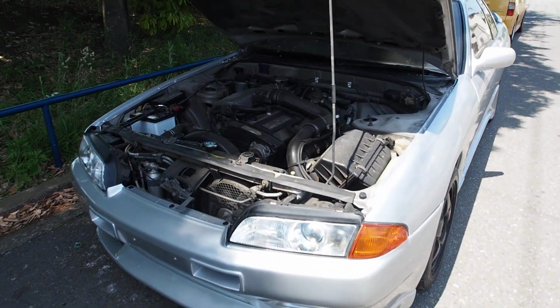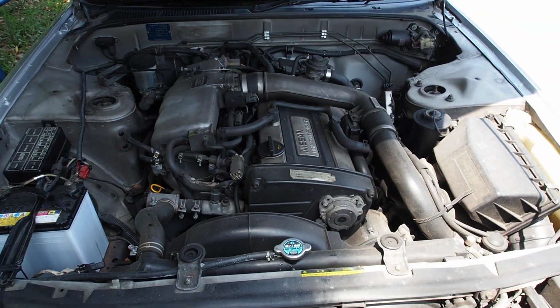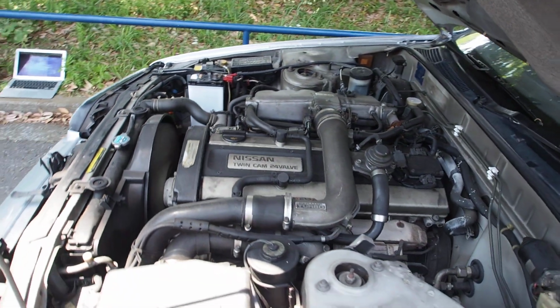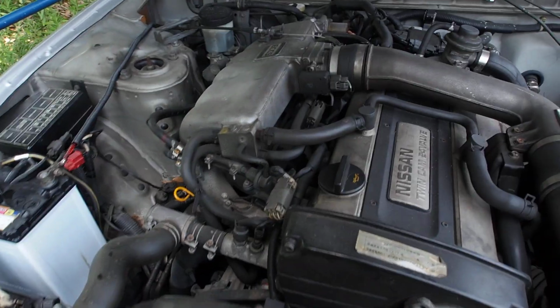First off, RB20 engine, very good condition. Timing belt was changed in 2009 at 102,284, and this car has 135,000 kilometers on it. Compared to the average car, I say this one is probably in better condition.